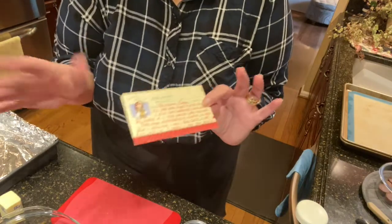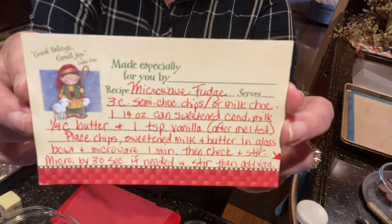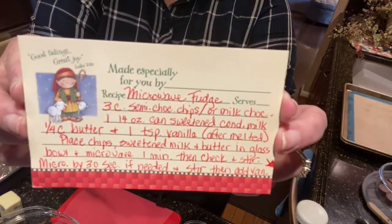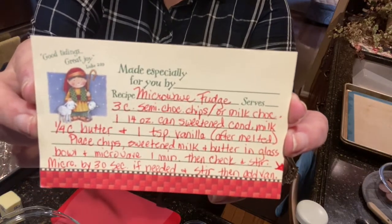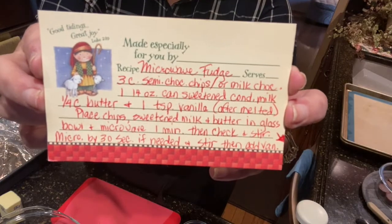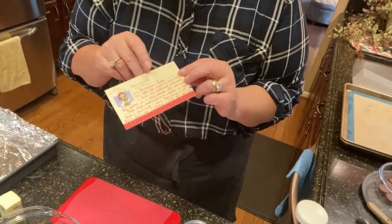Waiting in between cookies, I am going to make this microwave fudge. I'm sure you've seen it. It's everywhere, but it's also very, very delicious. Okay, there's the recipe. And you can just watch and I'll show you how it's done.